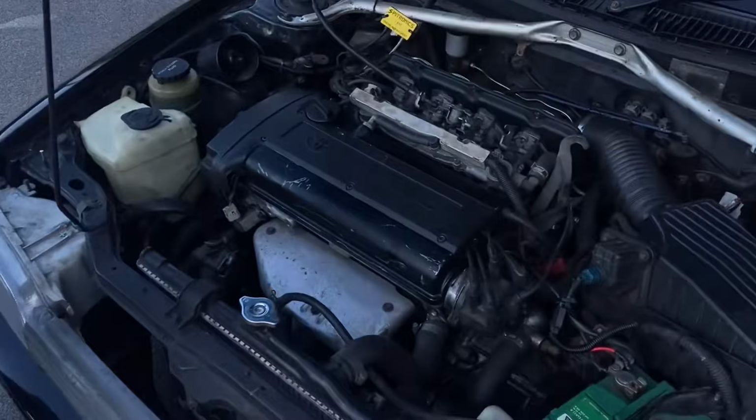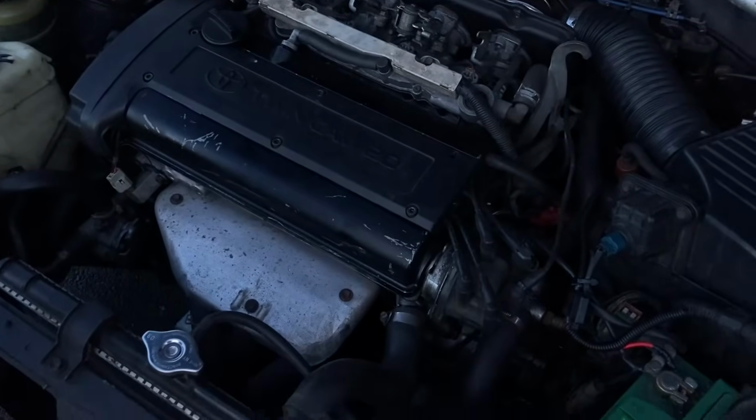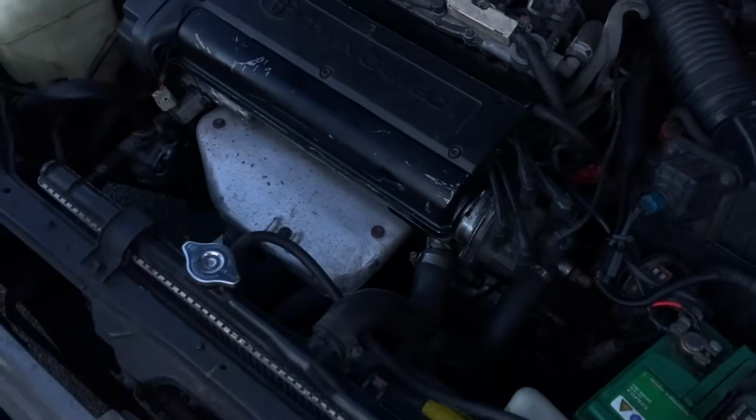Is that 50W40 what you're using now? That's what I'm using, 100%. I know there's a big controversy with the oils and stuff, so I don't wanna get involved in that. But 50W40 is what I use, and it doesn't give me any issues.